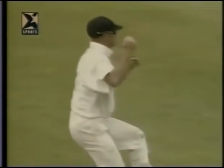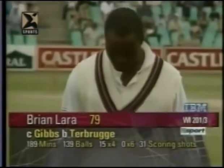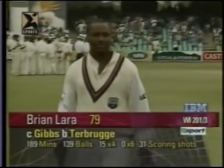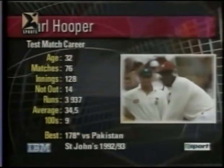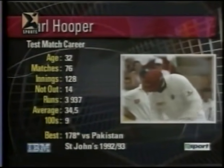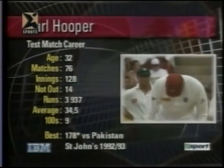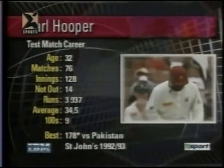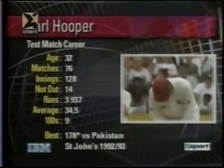He goes into the pull shot. Tobago is supported by Gibbs, 201 for three. Lara goes for 79. Carl Hooper, the new batsman. For a man with his talent, that average of 34.5 is not really satisfactory, but he has scored 9 test hundreds.